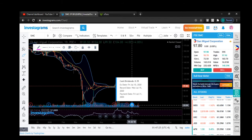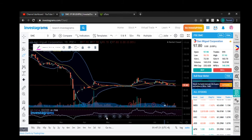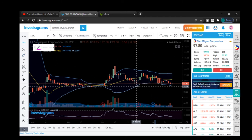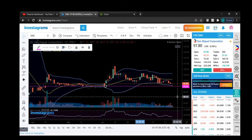SMC, what's this? July 10th, it's done. Okay, still doing sideways. It's still holding, right? I think with the many projects that we have for SMC, and construction of the airport in Bulacan, and some other projects, this could mean it will just consolidate within this range. Hopefully it doesn't break, but so far I see support right at the 95.96 area.